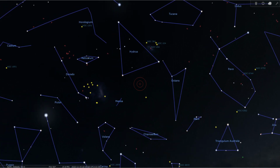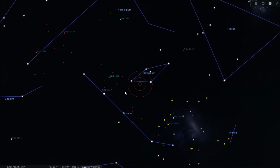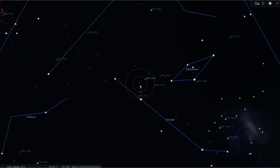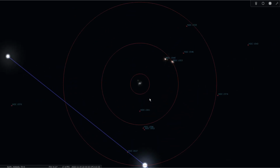And then we also have the constellations of, amongst others, Dorado and Reticulum. So Dorado is another one of these constellations in the south, with quite a few nice galaxies. Just one I want to point out to you is 1566. So it's just at the tip there, near the top of those two bright, relatively bright stars at the end of Dorado. And it's a really nice galaxy.